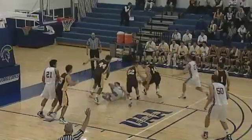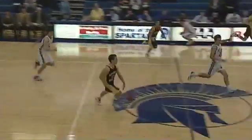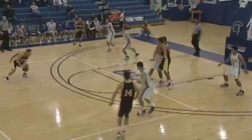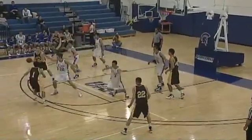The second one is up, front of the rim, missed it. He missed them both. And the rebound comes out to Baldwin Wallace. Down the floor with it for the Yellow Jackets is Schmidt. Schmidt, top of the key to Branchick. Back to Schmidt.